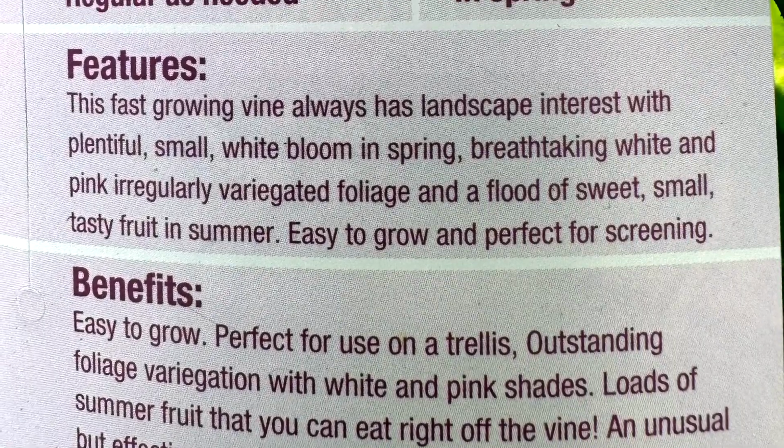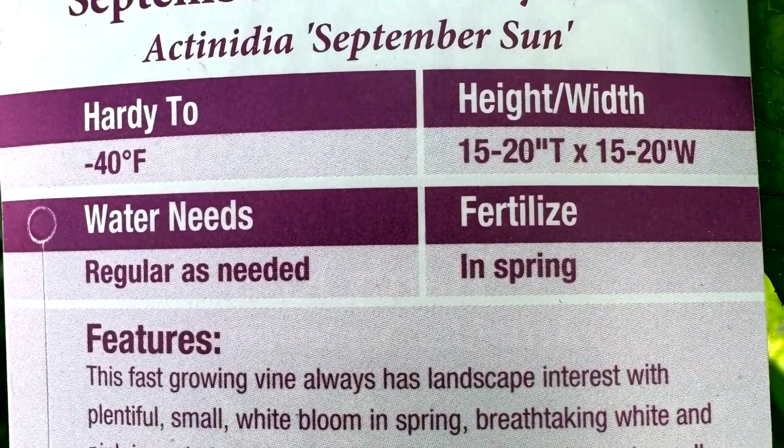And it's actually the same brand of plants that our kiwis were labeled as. Now I'm just going to go over the questions and comments that we've gotten, messages and things about our kiwi vines over the past couple of years on different videos we've posted.